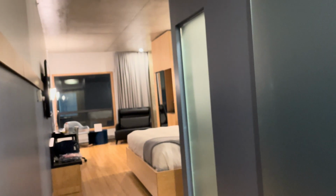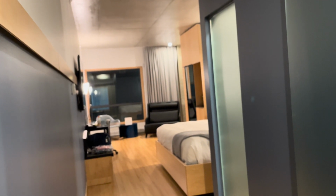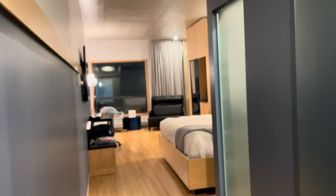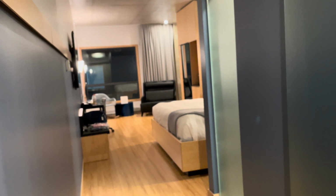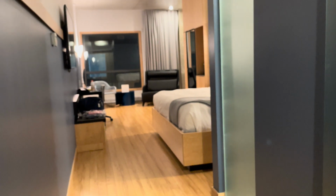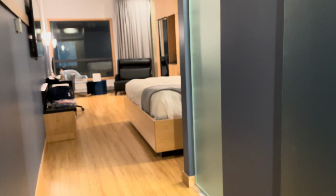To not show off, but give a little look into the hotel I'm at, which is Hôtel Dauphin here in Montreal. I'm staying here for Montreal Comic Con, and just want to give people a little look into how the rooms are set up. I love it. It's very beautiful, in my opinion. Just taking off my shoes.